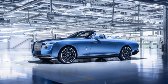2. Bugatti La Voiture Noire, $18.7 million. The Bugatti La Voiture Noire is based on the Bugatti Chiron and is powered by the same 1,479 horsepower 8-liter W16 engine. The car was built to celebrate Bugatti's 110th anniversary. This is a tribute to the legendary Type 57 SC Atlantic, the original La Voiture Noire, that belonged to Jean Bugatti. 1. Rolls-Royce Boat Tail.